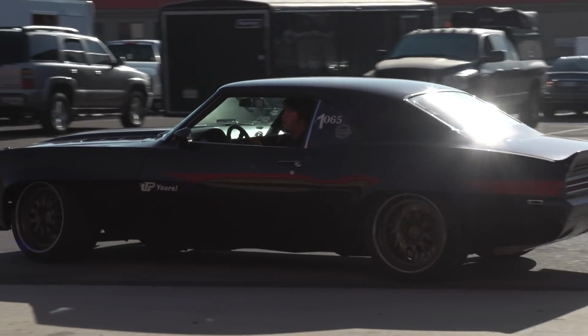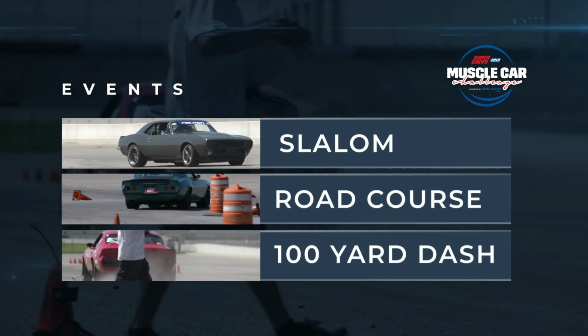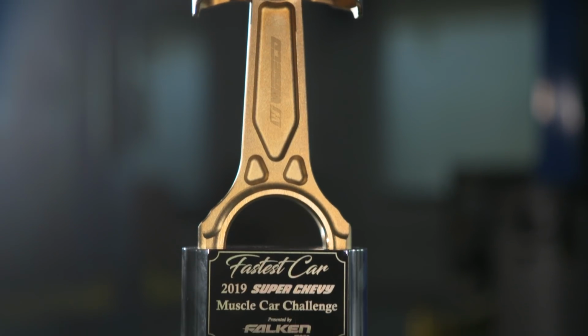So we're out here at the 2019 Muscle Car Challenge presented by Falken Tires. It's an exciting event. I've been coming for about 16 years, and what this event holds is 3 different tests: slalom, road course, and 100-yard dash. So when you've got a car out there doing really well in the slalom, it may not do that good in the road course, and what you need to do is gain points. Points win the grand prize.